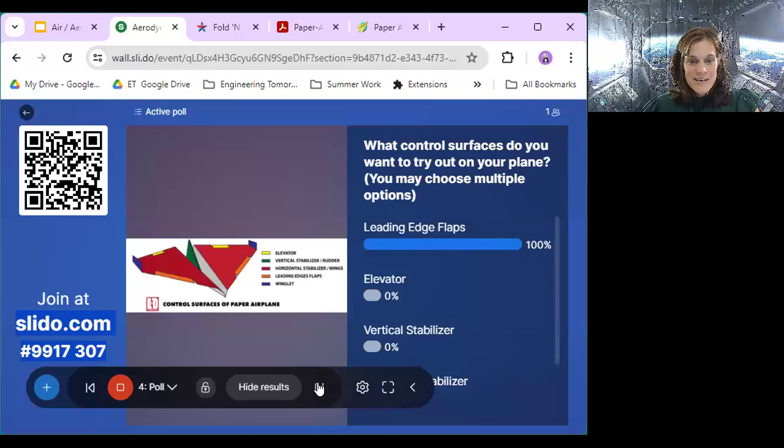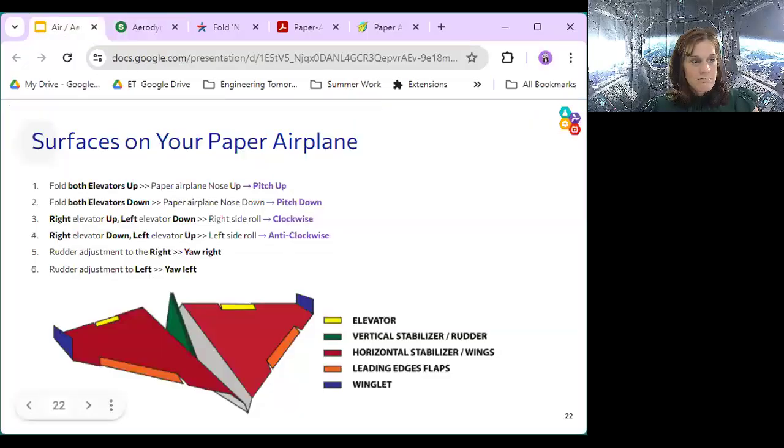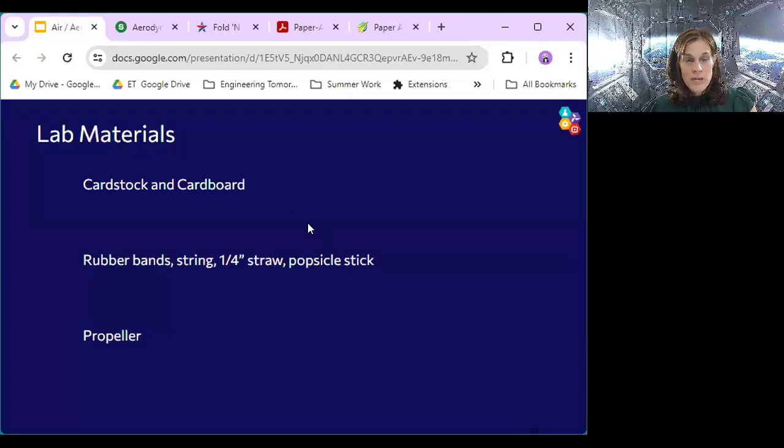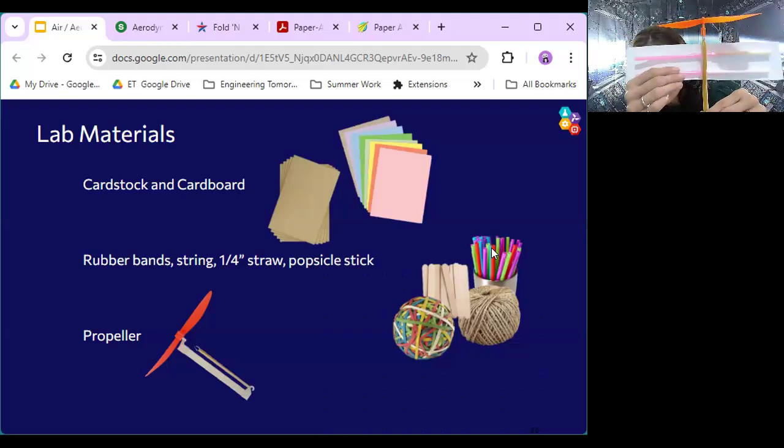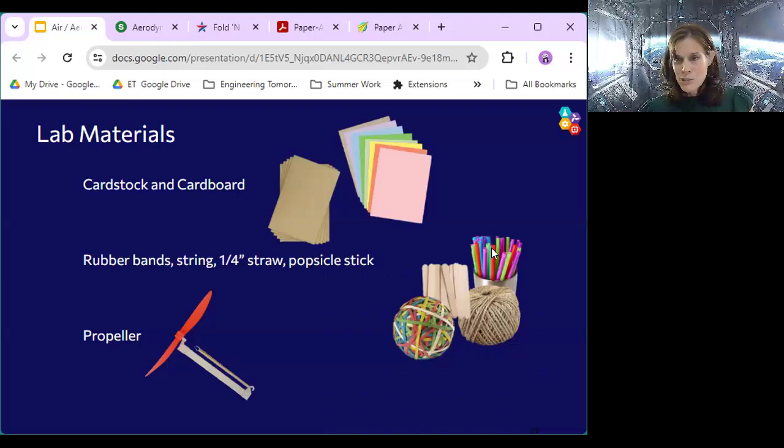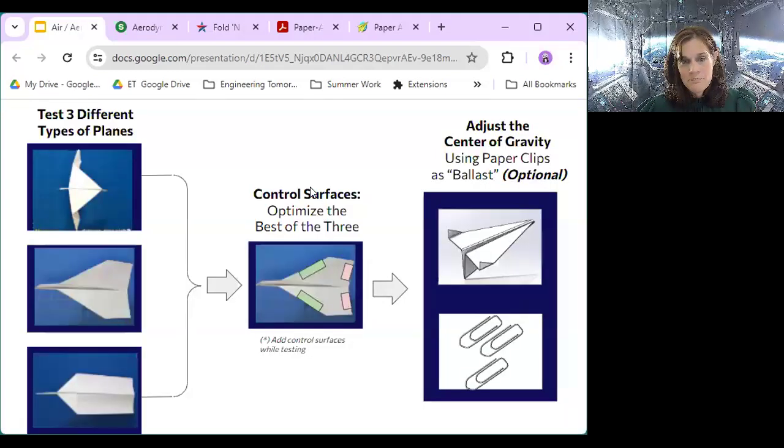All right, just to reiterate where we are, going to be doing the planes. First, you're going to use the paper that was sent to you, or you can use your notebook paper, whatever you feel comfortable with. We did send you a propeller as well that you can use to rotate and then provide some thrust. And some different straws. I use the straws as what we call stringers. Let me show you real quick. To help stabilize my wings when I use the propeller plane. So if that's you, just some real quick tips there.